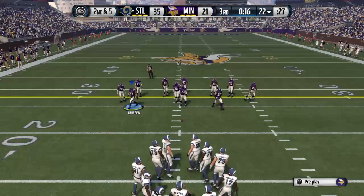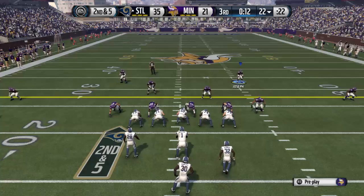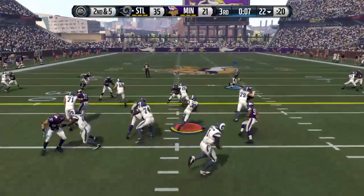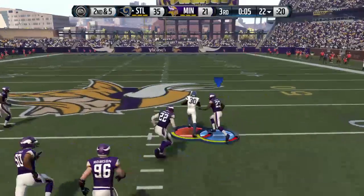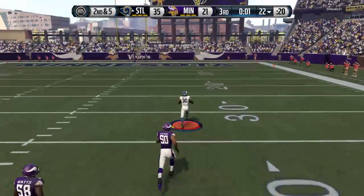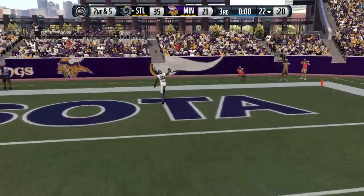And it's now 2nd down and 5 after running it on 1st down. The Rams load up the backfield for this next play. They'll go ground. Got the first, and he's got some space. A foot race to the end zone. The 20, the 10, touchdown.